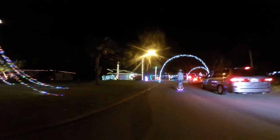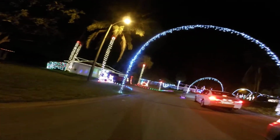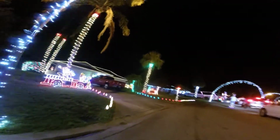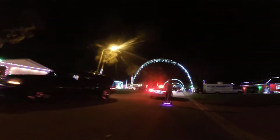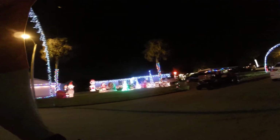Alright, we're now in the poop lane. Now there's a car coming the other way, Cindy, so you're gonna have to get over. The one that everybody wants to go down, because of the hoops that they have going across the road. Yeah, we can just stay in the line here. Yeah, LED. Cool.